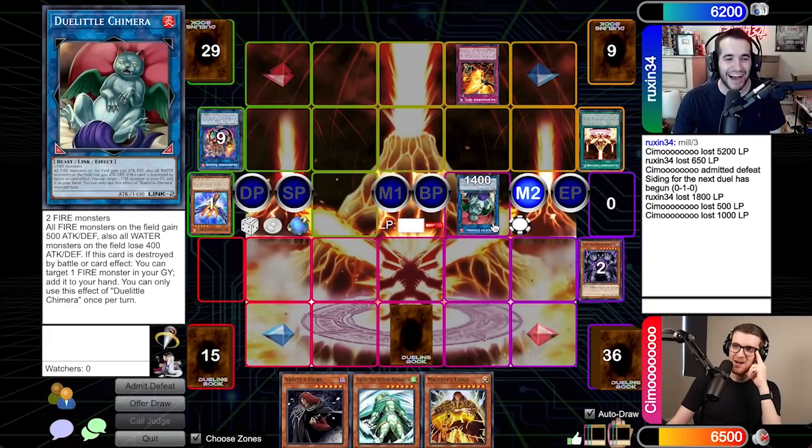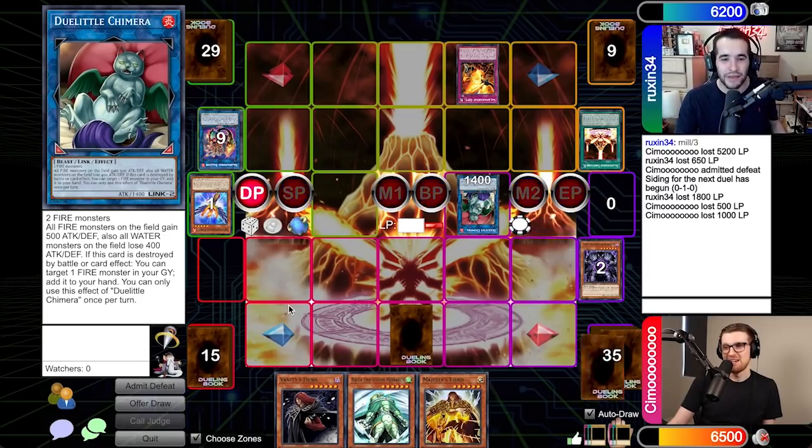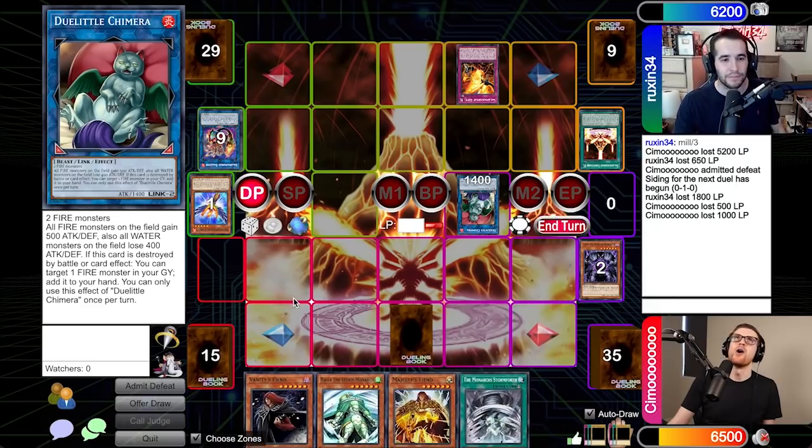Dual Little Chimera! Oh, my God. You know, to be fair, this gets you a fire back. It does give me a fire back if you destroy me, which is kind of the idea here. However, it's Dual Little Chimera, so then I'm going to end my turn. I mean, it's 1,900 at the very least. Yeah, it's slightly big. It's bigger than the other slightly, two. Slightly. Sure. Oh, right on time, baby.